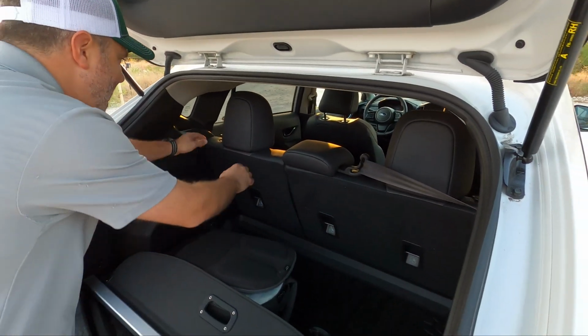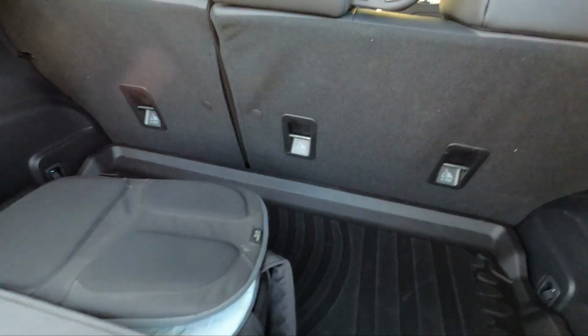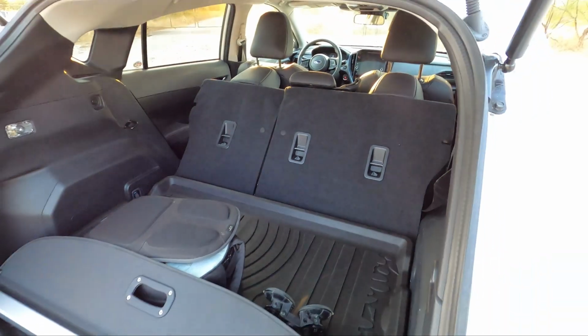And then you can pull this down, and let's see how much room we get, because this is just really a hatch. Nice handy handle that's easy to see. The center armrest is locked. You can see the handle, it's easy to pull. So you pull that and you flip it down. Our seat's a little far forward, otherwise it would go all the way down. In fact, let me go ahead and do that.